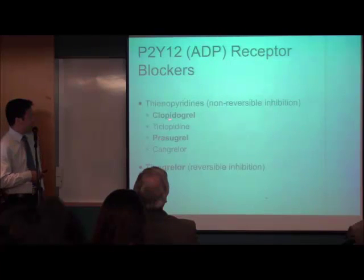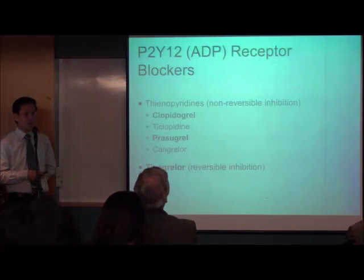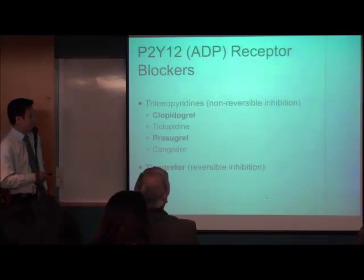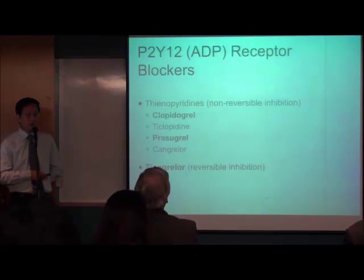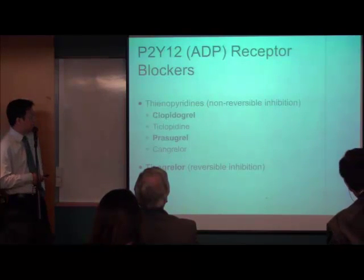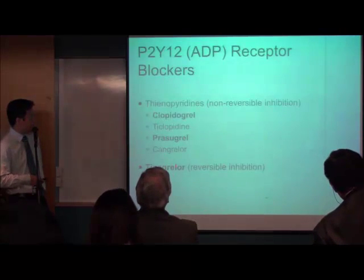Whereas ticagrelor is a reversible inhibitor, so after a certain period of time, the platelet can regain its function again. Okay. We won't talk about ticlopidine, because this drug is generally not used today due to the side effects of thrombocytopenia. So mainly clopidogrel, prasugrel, and ticagrelor.